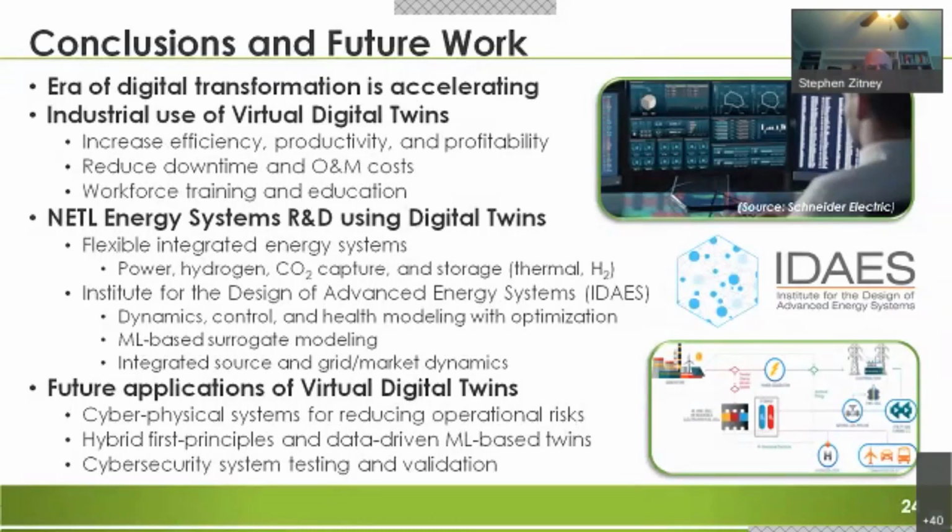In terms of future applications for virtual digital twins, I see one area of increasing use is for cyber physical systems, so combining the software-based digital twin with some actual hardware. NETL has some activities there in NETL's Hyper facility looking at gas turbine fuel cell hybrid systems. So we have high-fidelity dynamic models for solid oxide fuel cells connected to an actual gas turbine and balance of plant, and looking at operational and control issues for these gas turbine fuel cell hybrids.